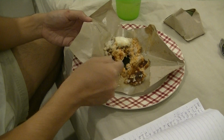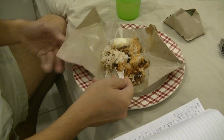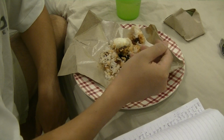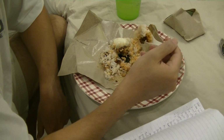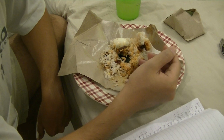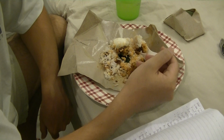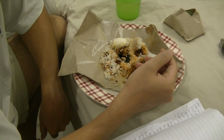The egg tastes nice. So if you are ever in Malaysia, you should try the nasi lemak. It can be found anywhere. You can buy the expensive ones in the high luxurious restaurants, or you can just eat it like this from the roadside stall.